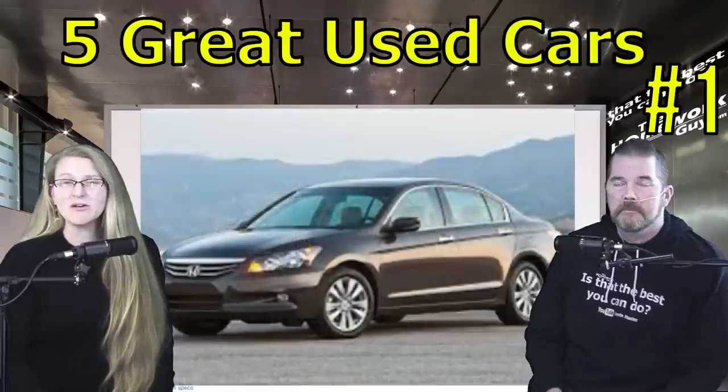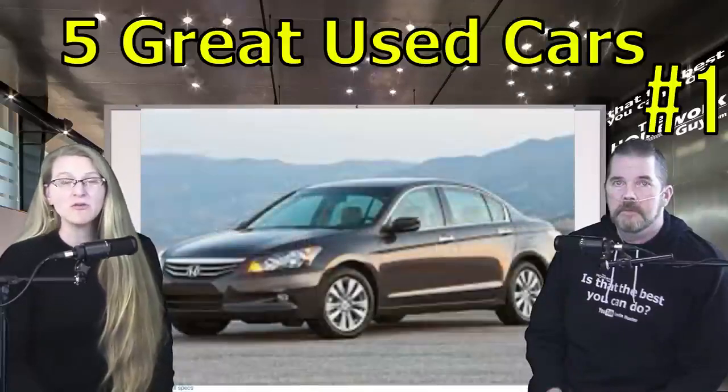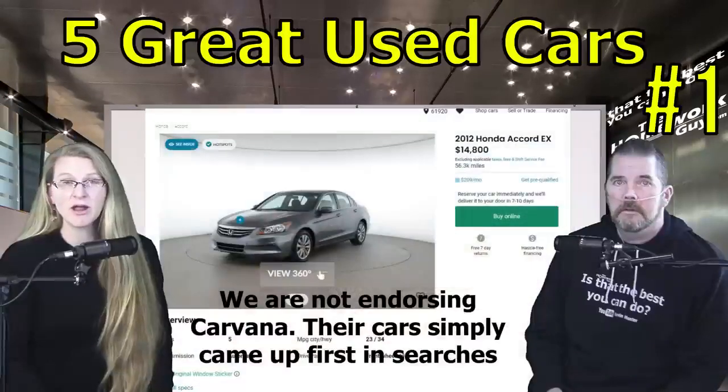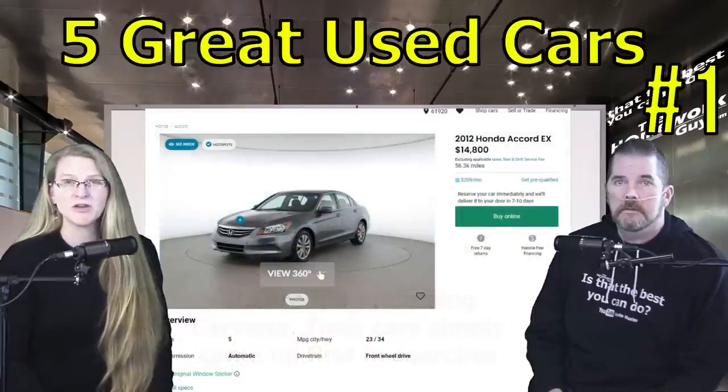First up is the 2012 to about 2014 Honda Accord. Ruben had no hesitation recommending this car for us. Carvana has a 2012 Honda Accord listed at $16,990 with about 80,082 miles on it. It's a great car and you'll be driving it for several years. It should be a great car if it's well cared for.